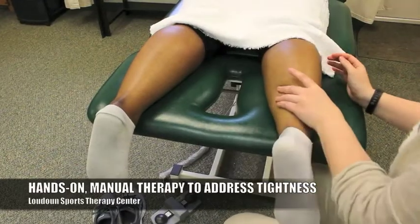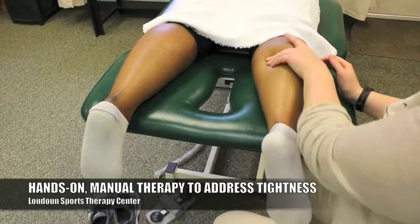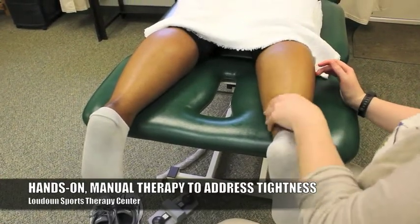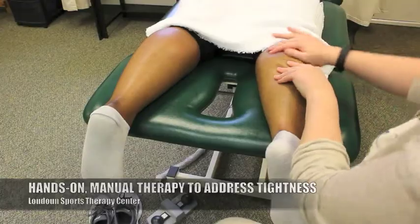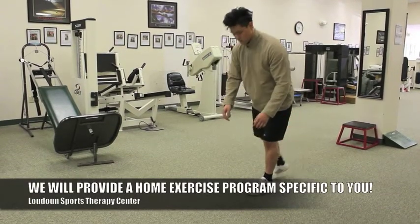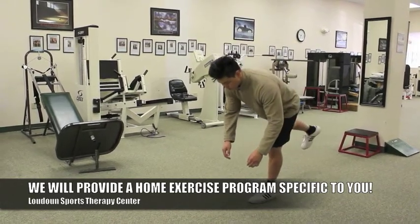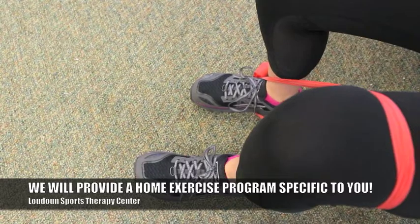And then also we provide some manual treatment to decrease tightness in the calf, increase blood flow and circulation, to help with that stretching component. And the biggest thing is obviously the home exercise program. We can give you the tools to be able to handle that during your time in physical therapy, but more importantly, to make sure you have the tools to be able to handle that after you're done.